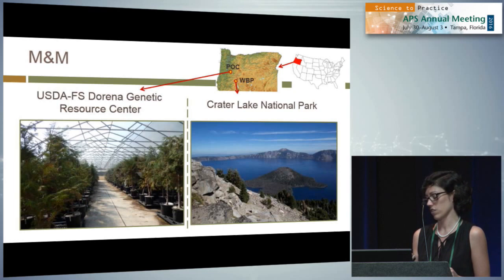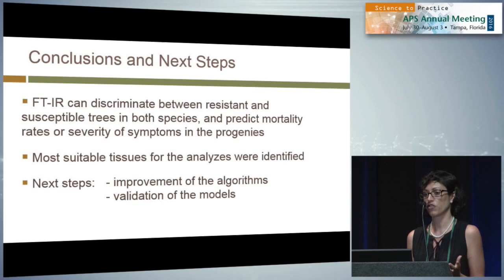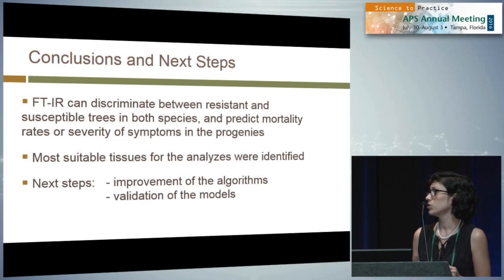So in conclusion, we were able to show that FTIR can be used in different pathosystems as well. We already used it on oak successfully. Now it works on two different conifers. This is good evidence that it can be broadly applied. Moreover, we were able to identify the most suitable tissue for any future analysis, at least in those two pathosystems.